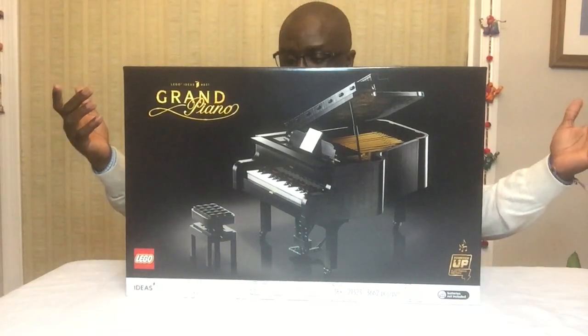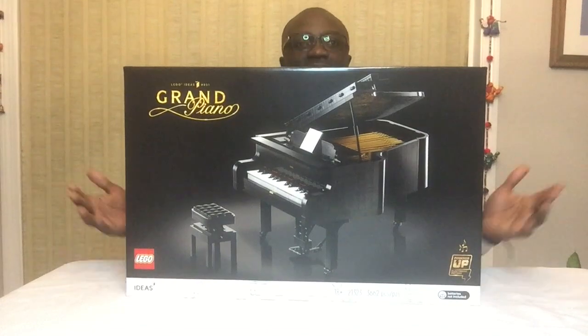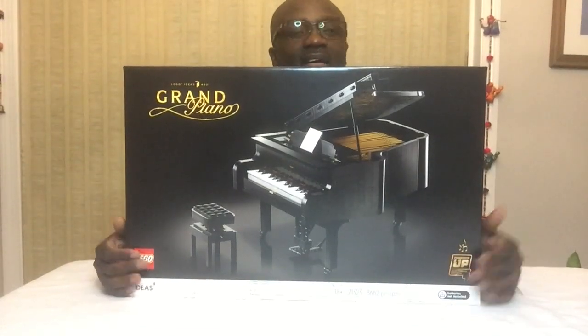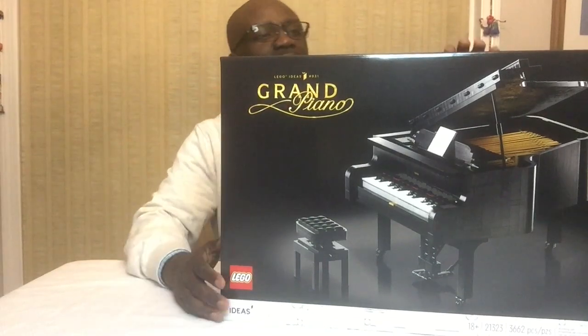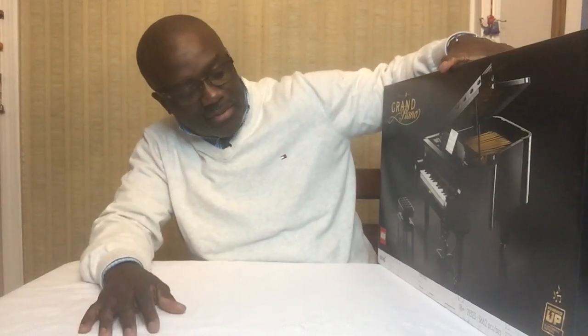And I mean, this is a great set. I don't know, what else can I say? It's number 31 in the Lego Ideas series. It's set number 21323, and it's got 3,662 pieces. So this is gonna be quite the build.